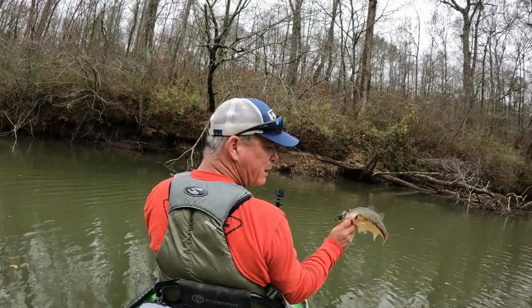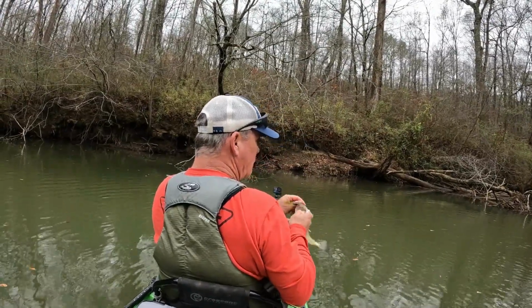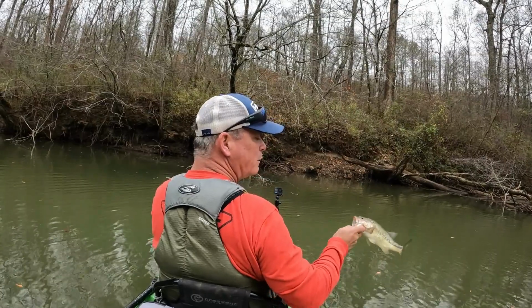Another little small largemouth on the jig. He was over there buried up in that cover.